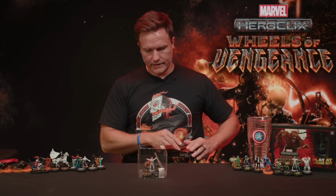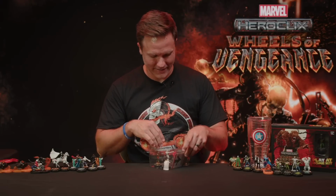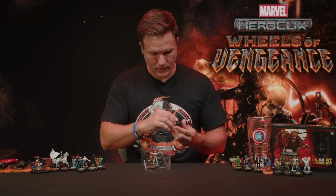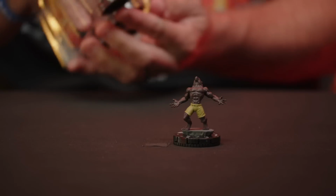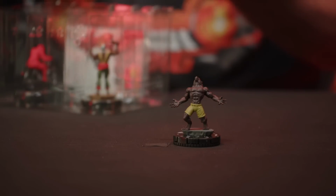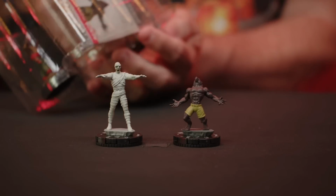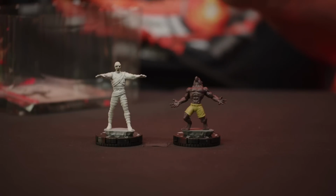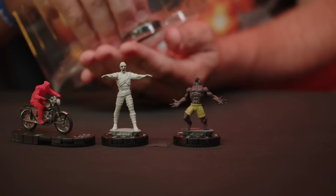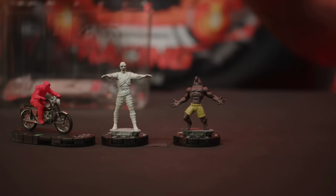All right, let's see. Ooh, we got a prime, folks. All right, let's see what we have in here. We have a werewolf, okay, generic werewolf to go with our generic mummy, our generic zombie, our generic vampire. Okay, speaking of the mummy, here's another one. So I'm hitting it big on the generics right now. We have another generic, but this one is on a vehicle, a generic Hand ninja on a motorcycle. Let's go. And that'll play very nicely with the Hand ninjas, I think, that we got recently. So very cool to always get a little bit of extra oomph there.